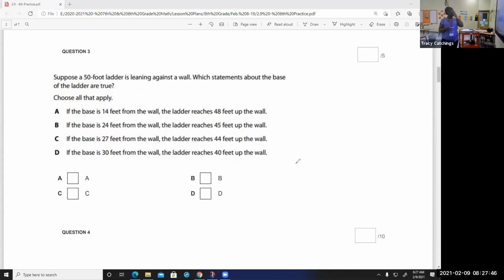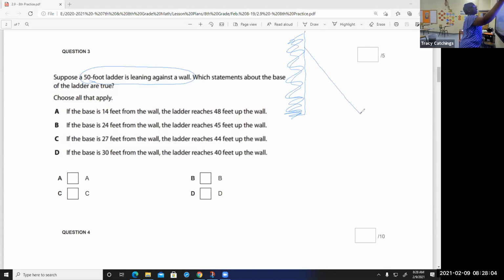All right, so they told us several different things. We got the base and how far it reaches on the wall. So let's think about it. First, I'm going to read what they already gave me. They said a 50-foot ladder is leaning on the wall. So I'm acting like this is my wall, and this is my ladder leaning on that wall, and that ladder is 50 feet.